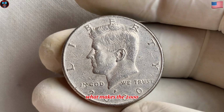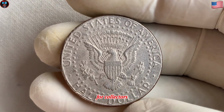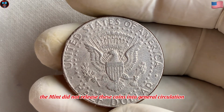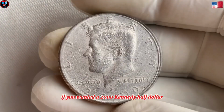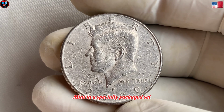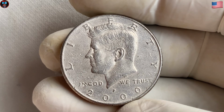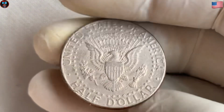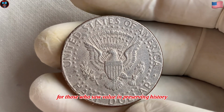What makes the 2000 Kennedy half dollar so intriguing is that it was produced exclusively for collectors. That's right, the mint did not release these coins into general circulation. If you wanted a 2000 Kennedy half dollar, you had to buy it directly from the U.S. Mint in a specially packaged set. This instantly gave the coin a degree of exclusivity. It wasn't something you'd find in change or at your local grocery store. It was meant for those paying attention, for those who saw value in preserving history.